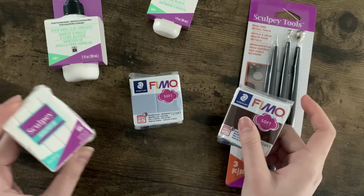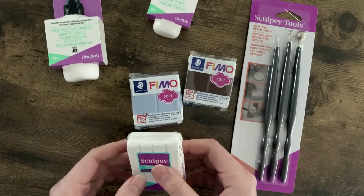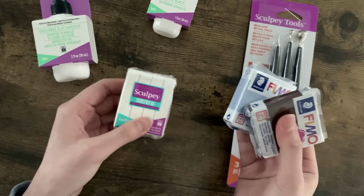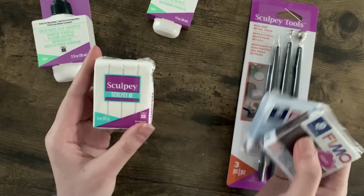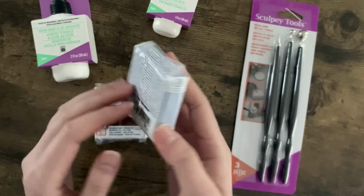Okay, so I used to be really into polymer clay back in elementary school, and I haven't touched it in like 10 years. So let's see if I still got it. I have a very specific vision in mind, so I only got what I needed, and I tried to restrain myself from getting all of the colors. I just got white, this is chocolate, and this is morning breeze.